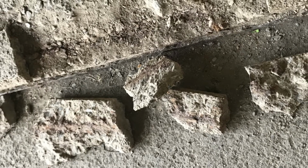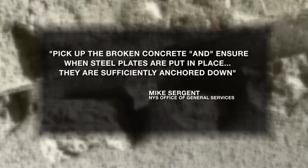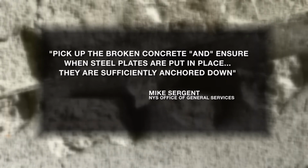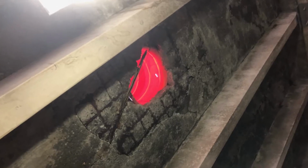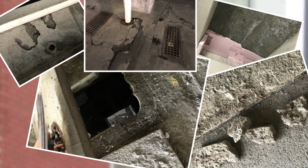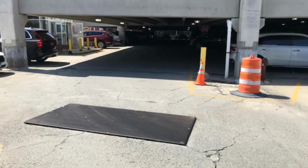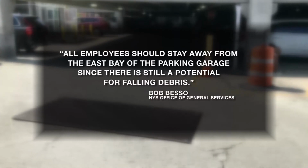Just last month, the state asked the owner's son, a company VP, to have staff, quote, "pick up the broken concrete and ensure when steel plates are put in place, they're sufficiently anchored down." For nearly 3 months after receiving this photo through a whistleblower, 13 Investigates kept a close eye on conditions starting in late June. At the same time, the state made it clear to the owner, quote, "all employees should stay away from the east bay of the parking garage since there is still a potential for falling debris."